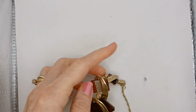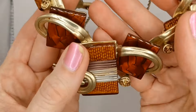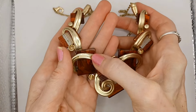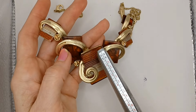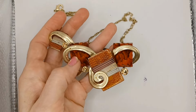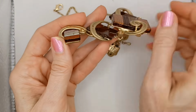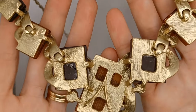Okay, number 14. Oh, this is interesting. This looks very artsy. These beautiful honey, amber, cognac kind of colors. Look at that. This also looks very 80s to me. All kinds of gold tone scroll work around these. That's glass, I think. Yeah, that's glass. So you have art glass pieces here. I'm almost certain that's art glass on these substantial mountings. Look at the construction on that.